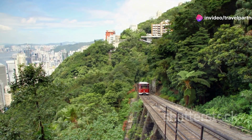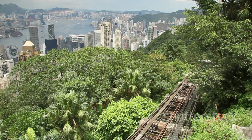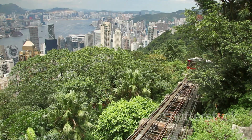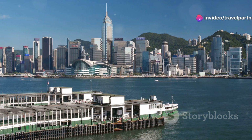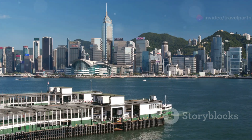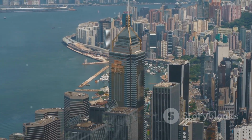First up, we're heading straight to the heart of it all, Victoria Peak. Imagine this, you're crammed into this vintage tram, slowly inching your way up this mountainside. As you step out onto the viewing platform, bam! This insane panorama of Hong Kong Island just explodes in front of you. Skyscrapers piercing the clouds, the harbor glittering like a million diamonds.